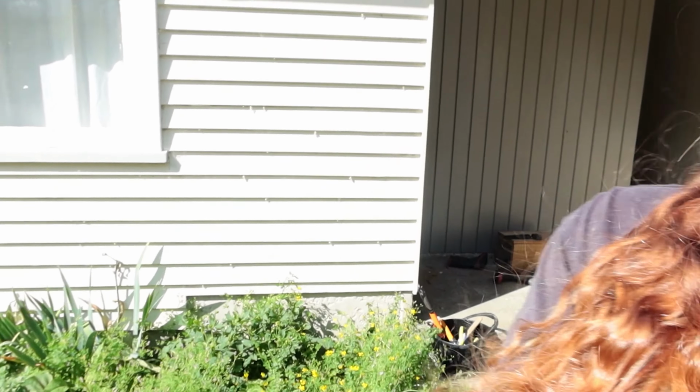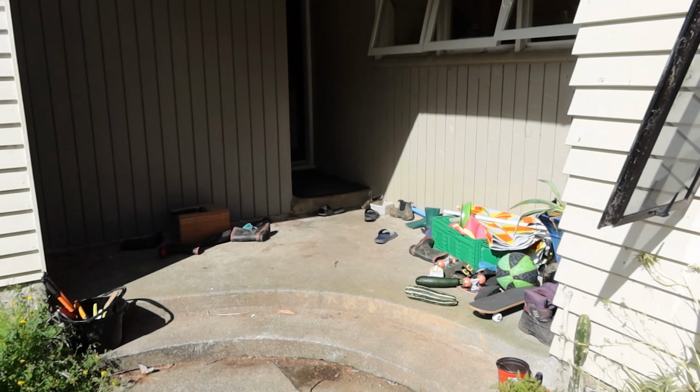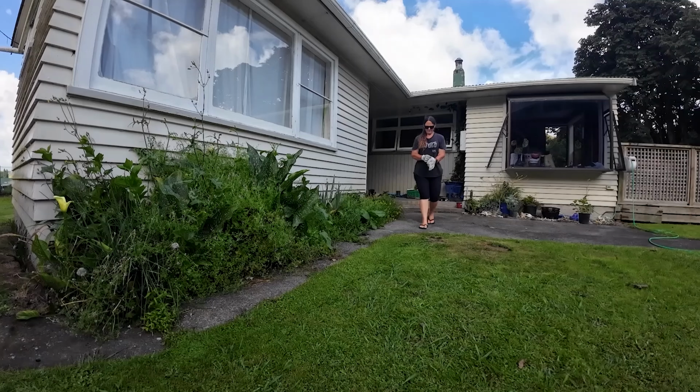It's another lovely sunny day down here again today, so I'm going to make the most of it and carry on with some gardening. I've got this area to tidy at the front door here, which is getting away on me, and possibly that mess there.